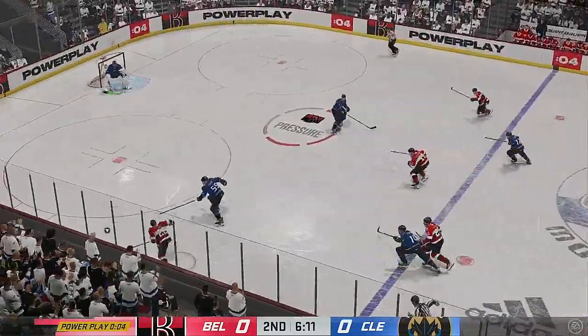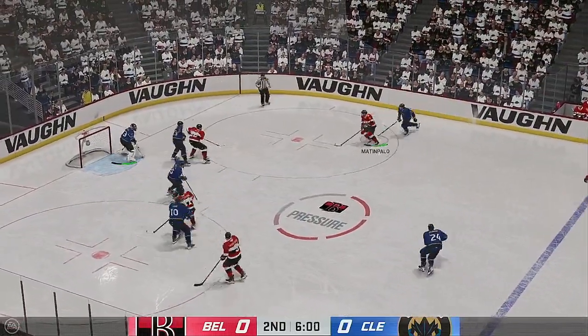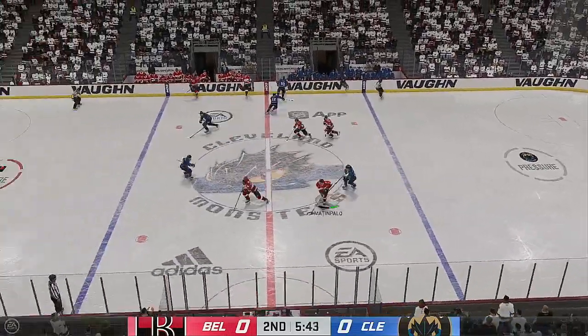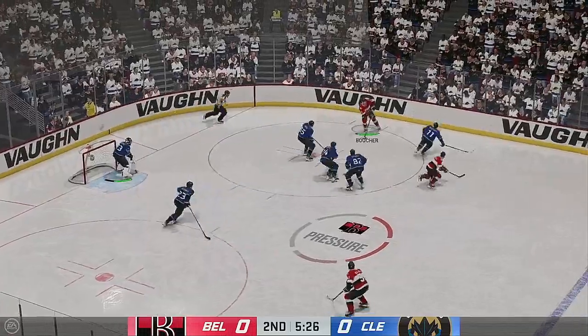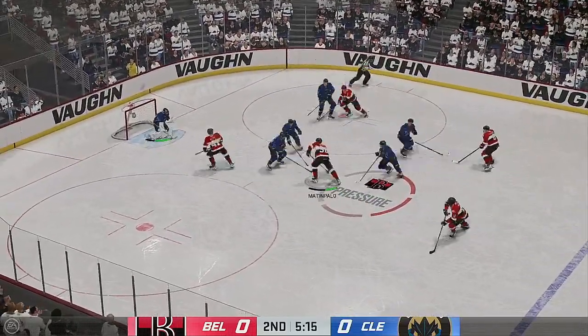Pearson's left. Almost out of the box. Moves it quickly over to Ostapchuk. Both sides are evened up now as the power play expires. You get the nod to go out there on the power play and make a difference, and you don't. It's frustrating, and it's a real momentum killer. Here's a feed in front. To Betts.